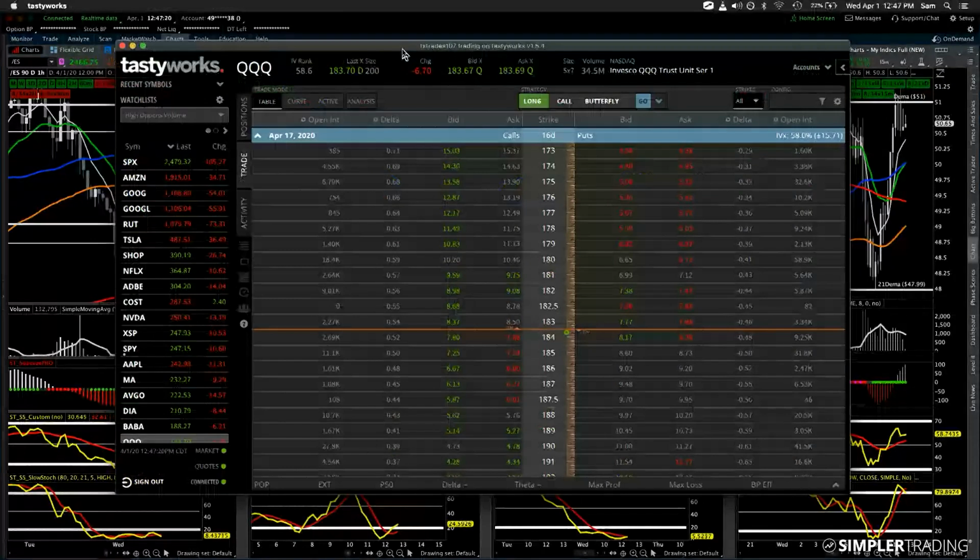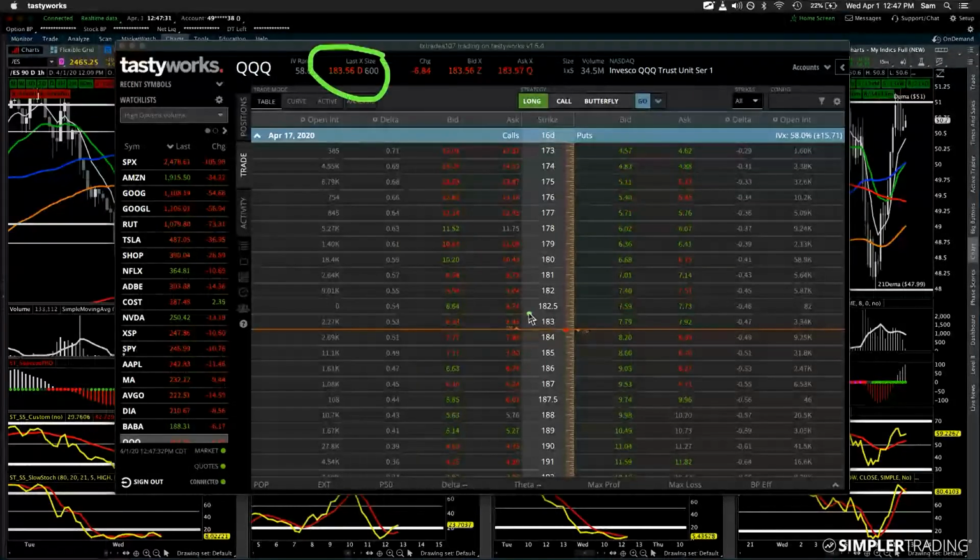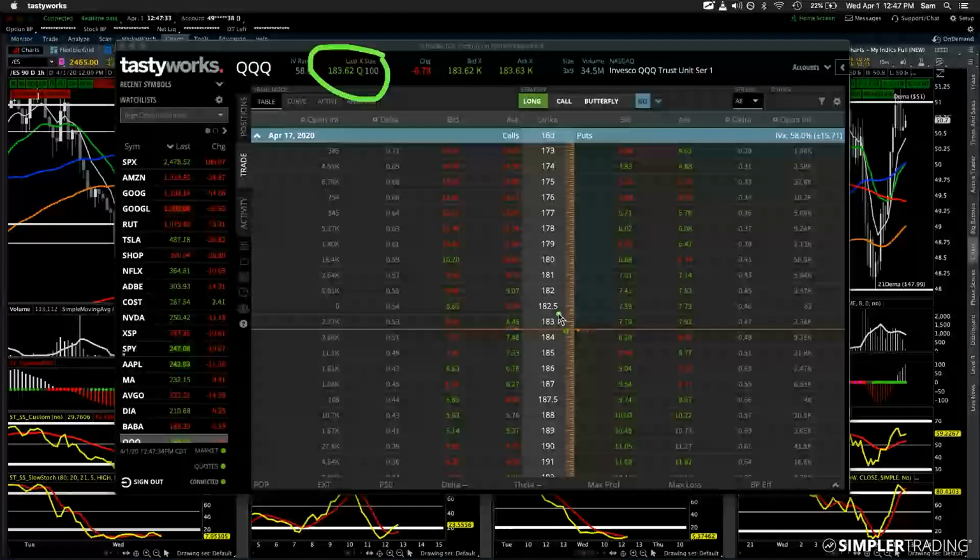Okay, so here's the queues. This is just for the monthly. For example, let's say we wanted to go long, just to keep it simple. What would be the at the money strike for the long? So the at the money strike would be the 183. Now, keep in mind, this works with anything. I'm just doing the most basic example.